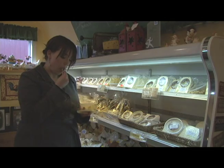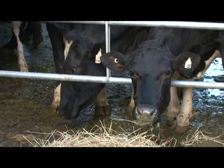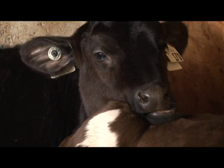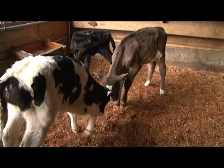The most important thing about cheese is the good quality milk, so it's important what we feed our cows. Usually they're about 6 days to 3 months old when they're in these little pens here.